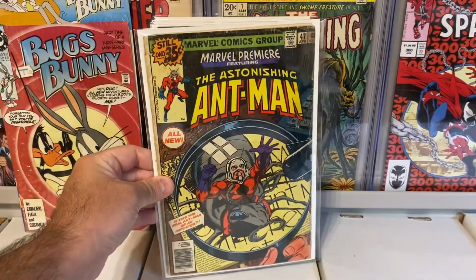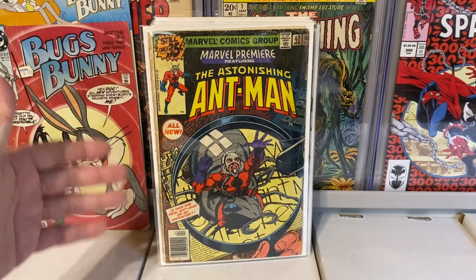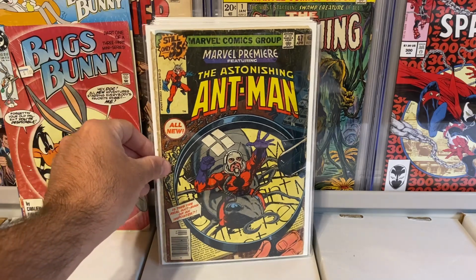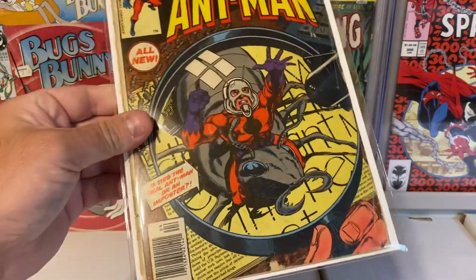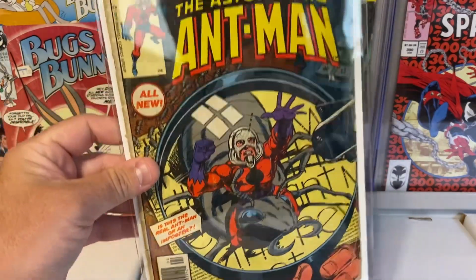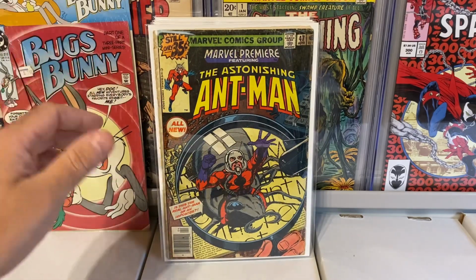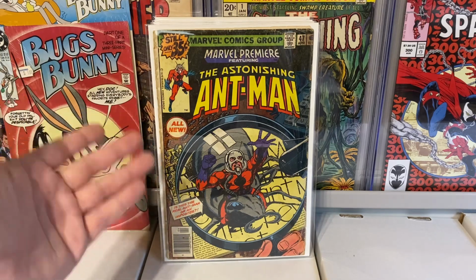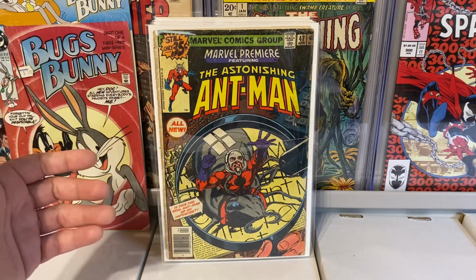It is complete. The spine isn't completely split or anything. There's some tears and some splits, but honestly, it's not horrible. I threw it in my press overnight, and it definitely looks a little bit more flat at least. And I cleaned it up as best as I could. It's a very low grade, but for $1.50, I think that was an incredible price for such a cool key.